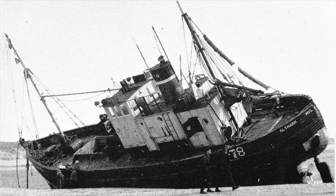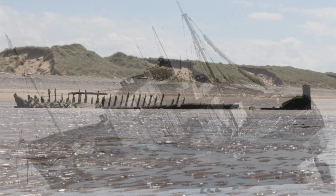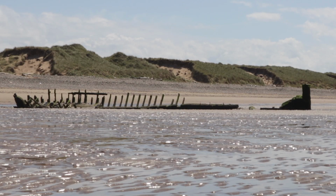So I've made it across the dunes, and now I'm on Kenfig Sands, and I'm walking across the beach east towards Sker Point. As I do so, I'm approaching a wreck. It's the old fishing trawler, the Altmark, which was en route from Briton Ferry to Barry in June 1960. Unfortunately, it ran aground after engine failure, but there was only one person on board and they were safely rescued, but the old trawler was left to rot. All that remains is a skeleton of the hull.